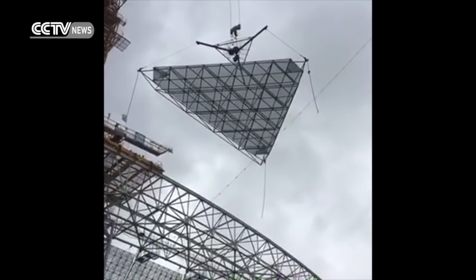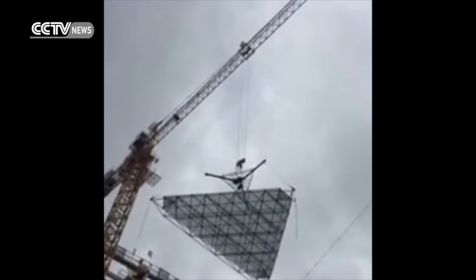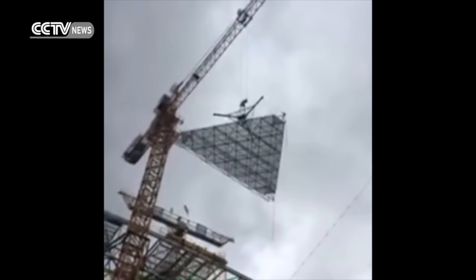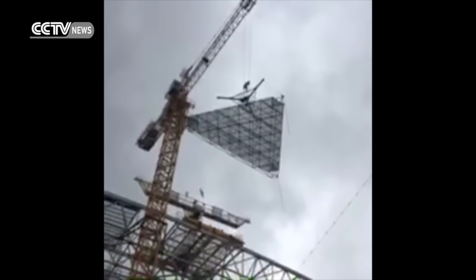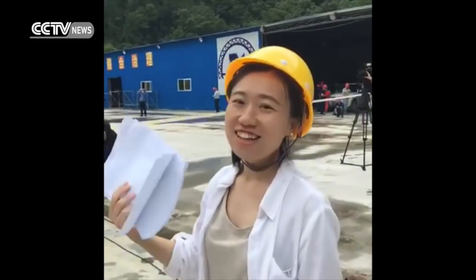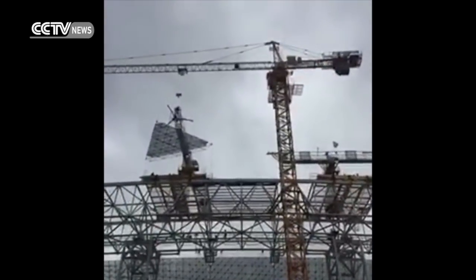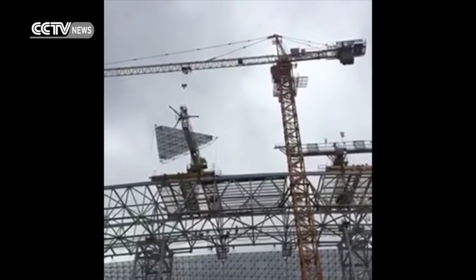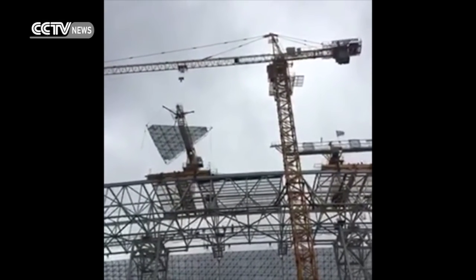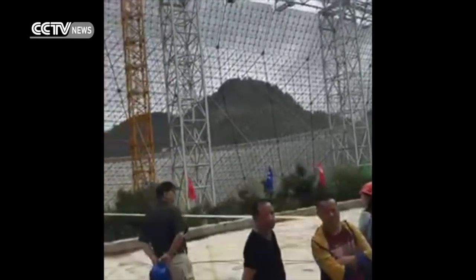4,415 movable panels like this one, linked by thousands of steel cables from a grid, are here to reflect signals. We're back again after the weak signal, and the panel has now been lifted up to the edges of the telescope. It's going to take around 10 to 20 minutes to finish the installation.